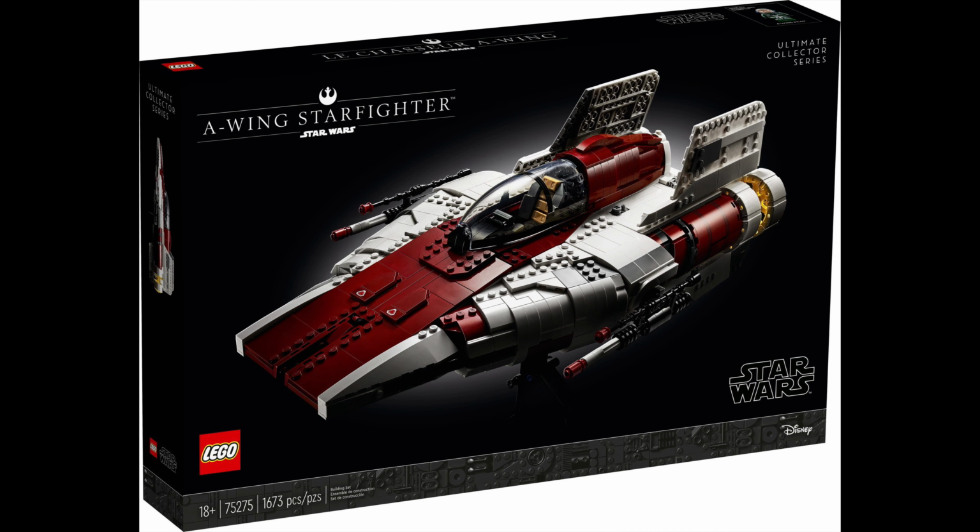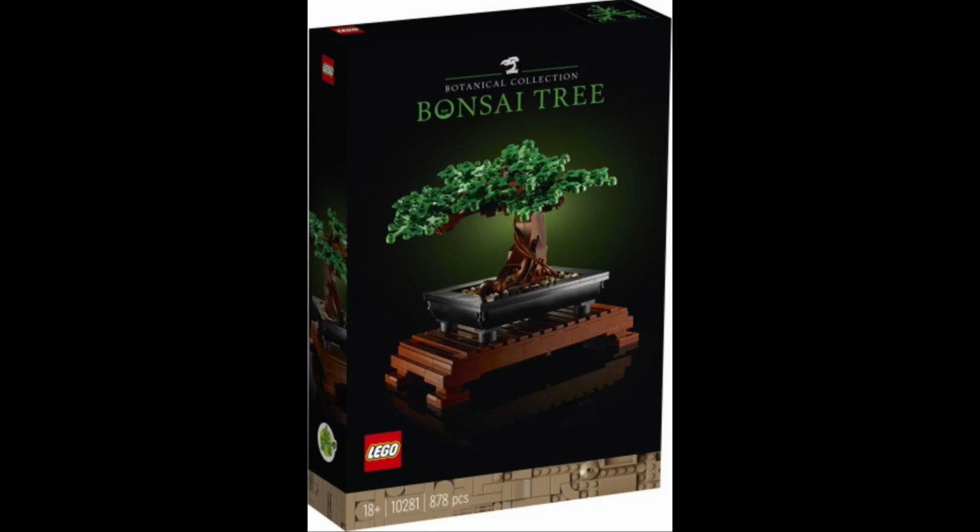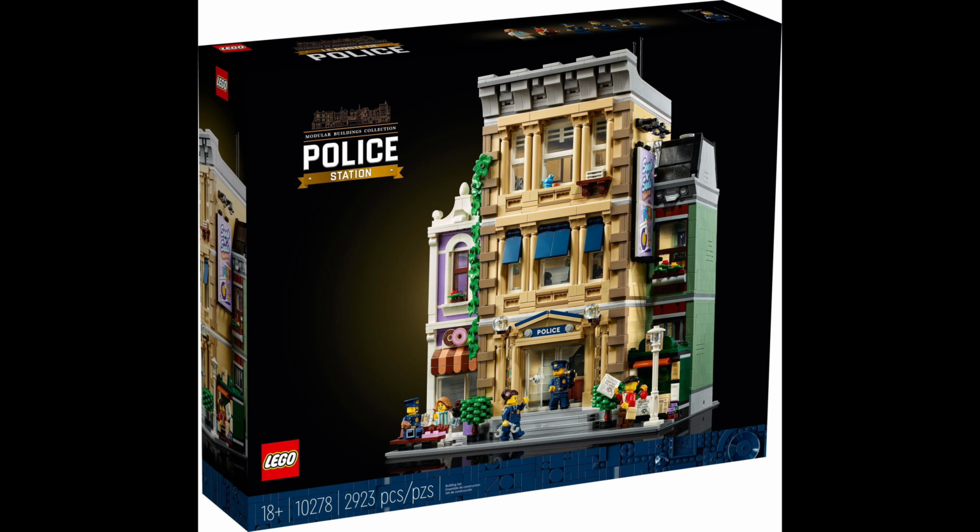Next up at number 5, it seems that LEGO is still going after their adult audience. This year was the first year they came out with the 18 and up mark and the black box art and all of that stuff to go after an adult audience, and it seems like it worked because they're still doing it again at the beginning of next year. Creator Expert is having 3 of these at the beginning of next year, 2 of them being these botanical things, and then the third one is a modular building making its first appearance in black box art.